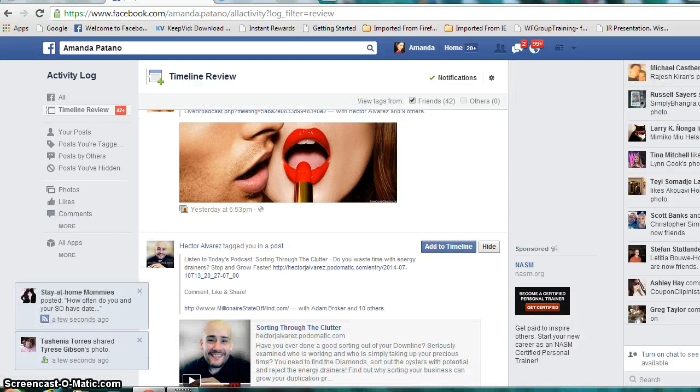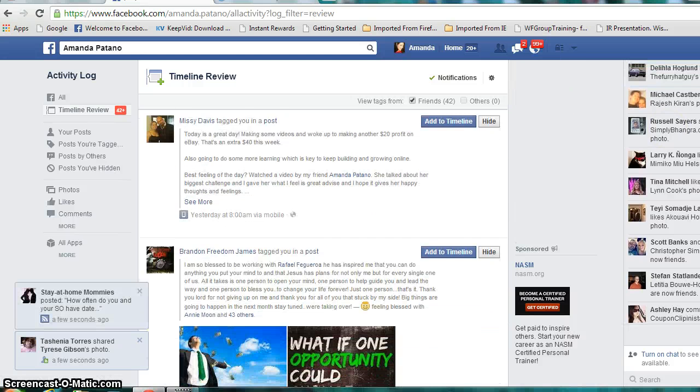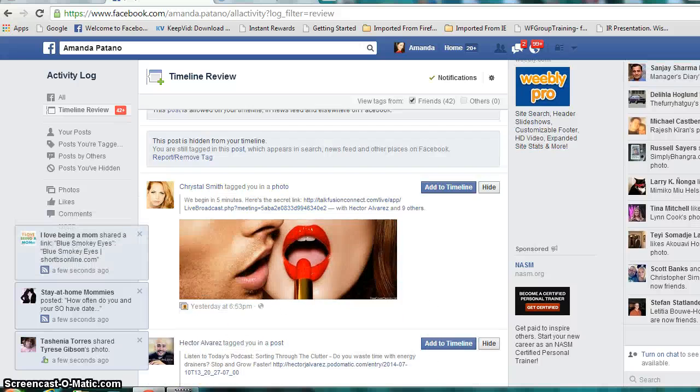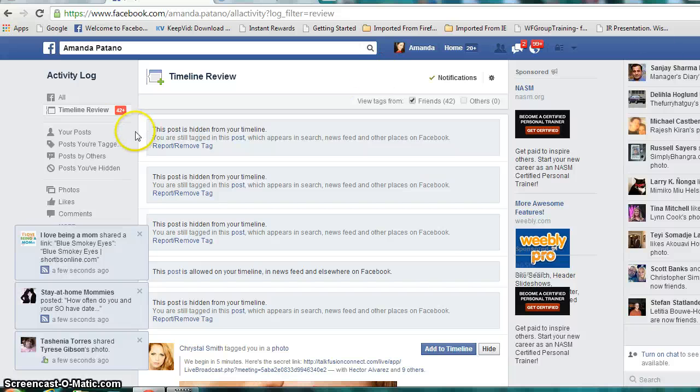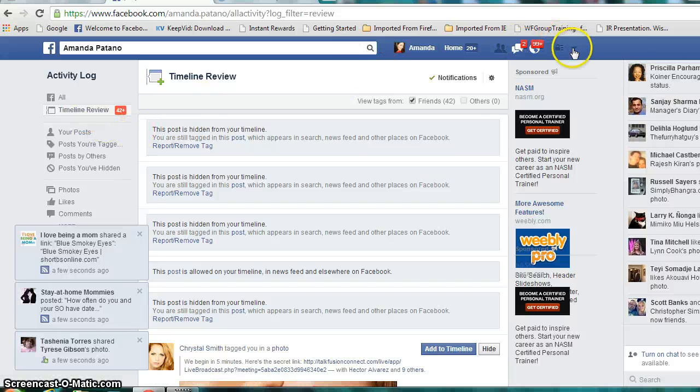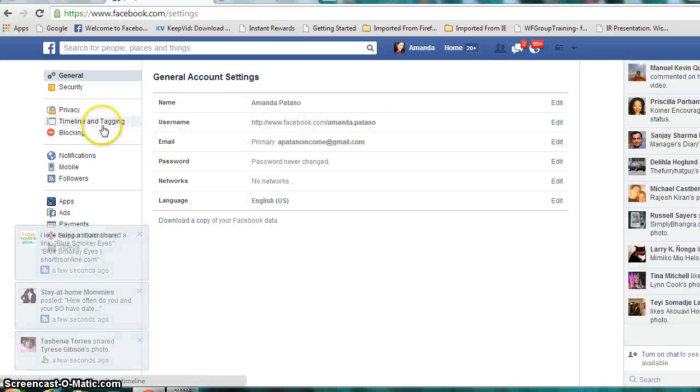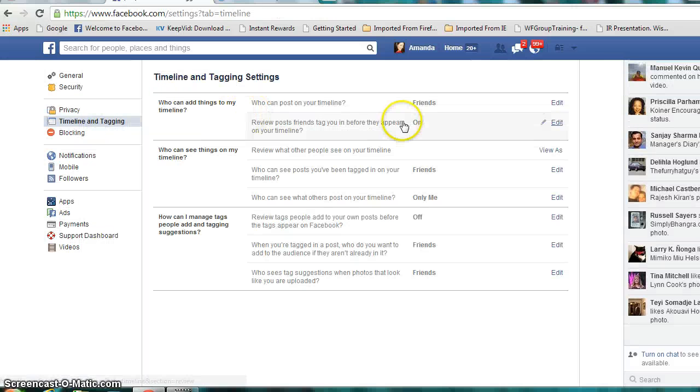And so you can kind of see that if you allow friends to post on your timeline, you have the ability to control what actually goes on there. So I highly recommend making your settings so that if you choose to have friends post on your timeline, you select to review posts before they appear on your timeline.